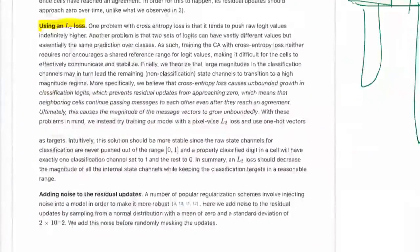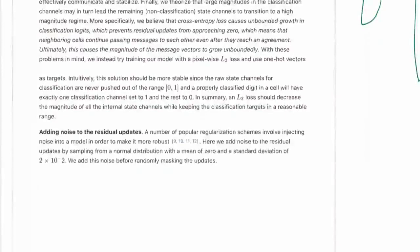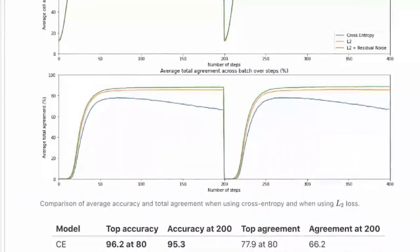Besides using an L2 loss, they also have another idea on top, in that they always add noise to these residual updates that they do after the convolution, just to keep the network on its toes, saying that everything can always change with noise. So in each step, it basically has to do some correction with respect to that noise. And here you can see the clear difference, especially in the lower plot, where the total agreement before, this blue line, went down over time.